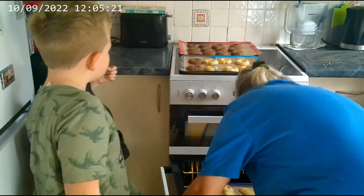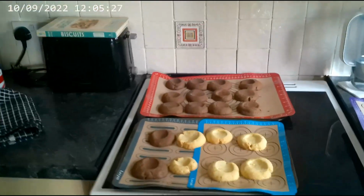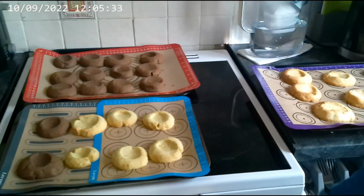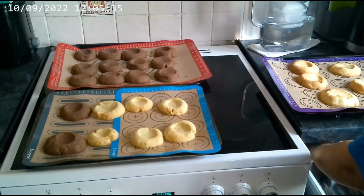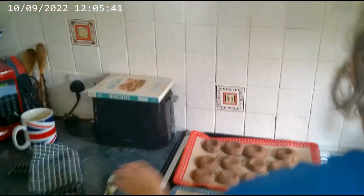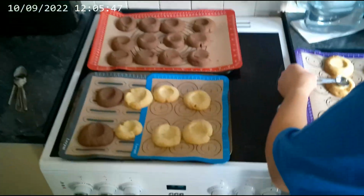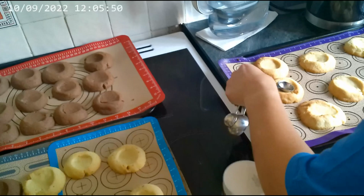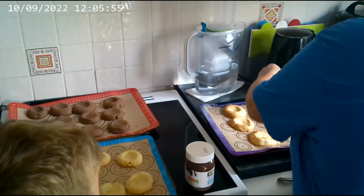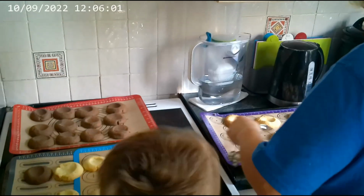So mind the trays, because they're very hot. Right, so I think they're going to be too hot to use our thumbs, so what we'll do is I reckon we'll use the back of the... Right, could one of you pass me the chocolate spread off the table, please? Here you go. Lovely. So while they're still soft, a bit of chocolate spread in it.